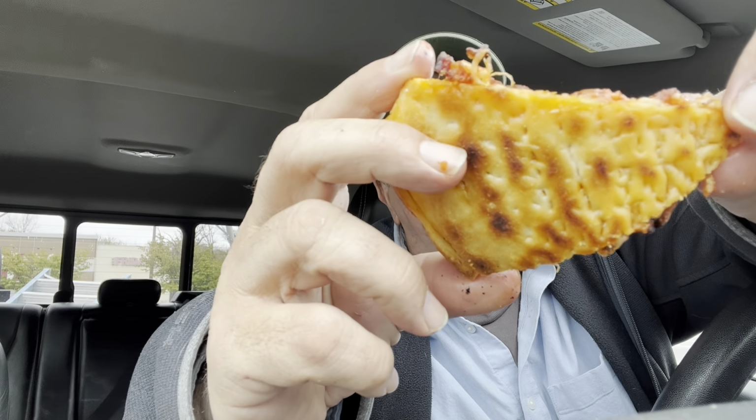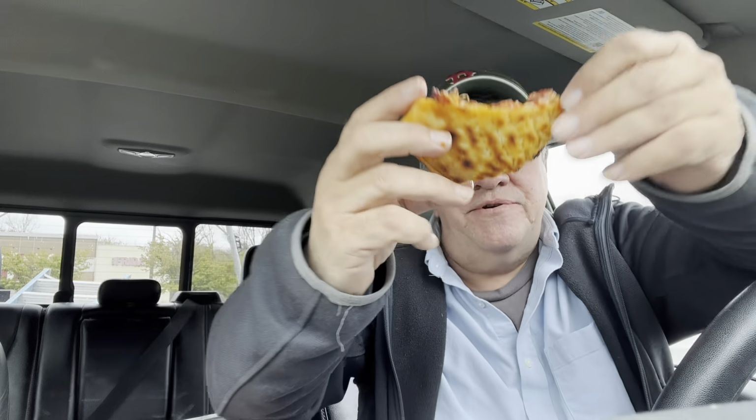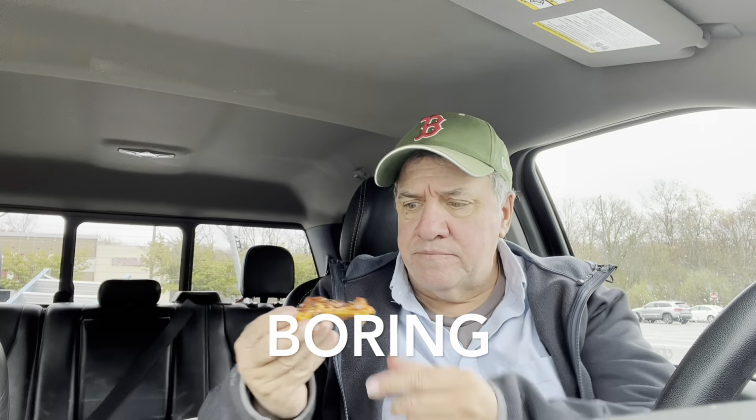take a look at that crust. Very different from almost any crust on any South Shore bar style pizza that I've had. It is boring. Doesn't have that buttery, crackery, biscuit-like. I'm not sold on the crust.